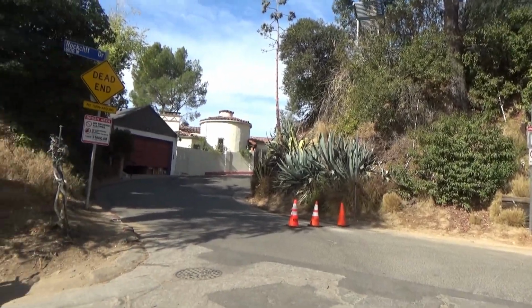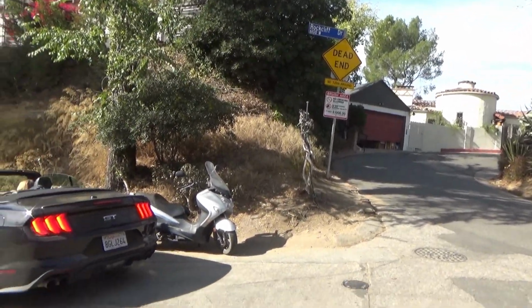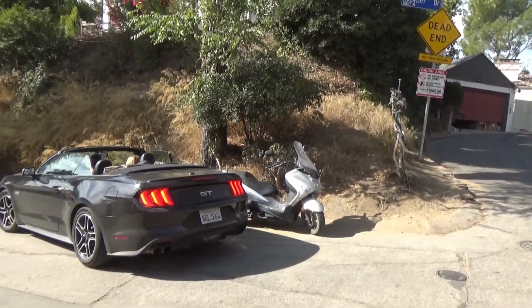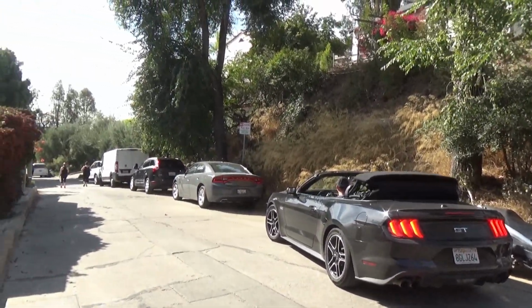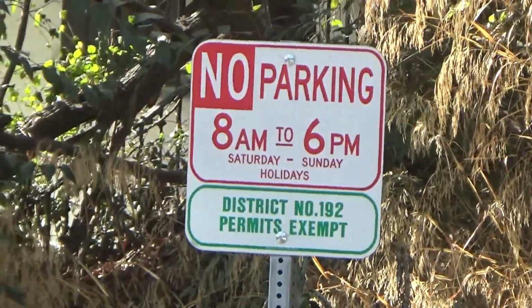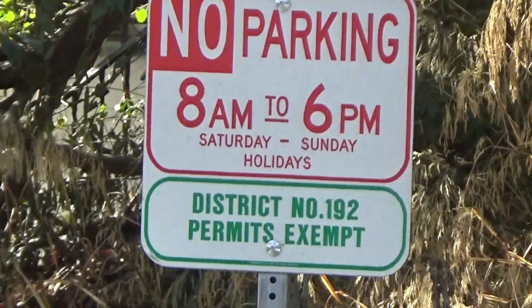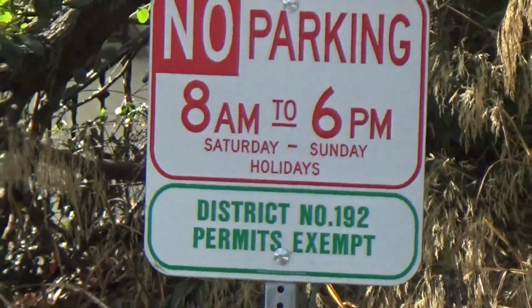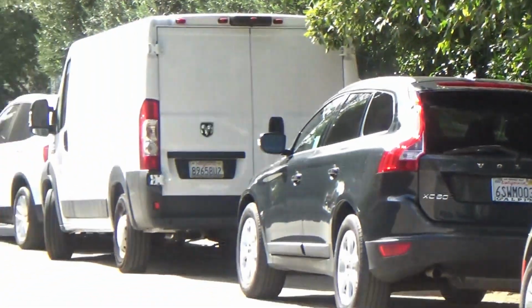Now this is as close as you can park, which is about a quarter of a mile down from that main viewing platform I just showed you. And the parking restriction here applies only on Saturdays, Sundays, and holidays. So definitely best to come here during the week.